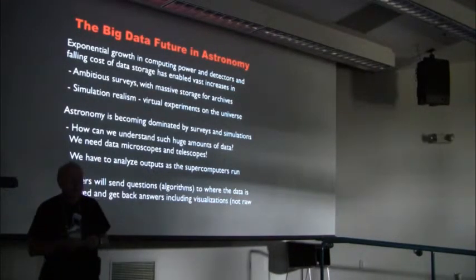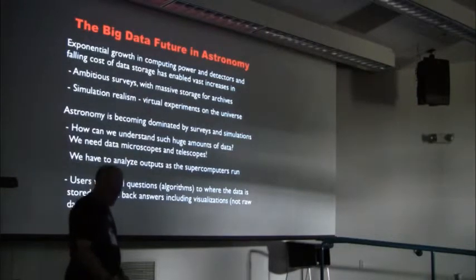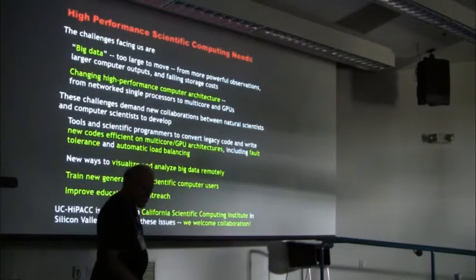Now, Google has pioneered this. Google never gives you their raw data. You couldn't do anything with it if they did. They give you answers, and ultimately, that's what you want. But we have to learn how to deal with that.